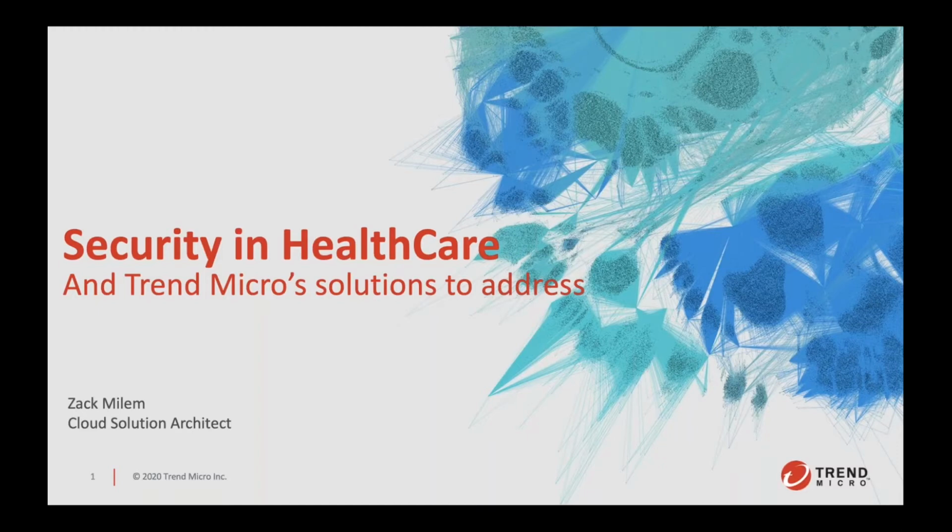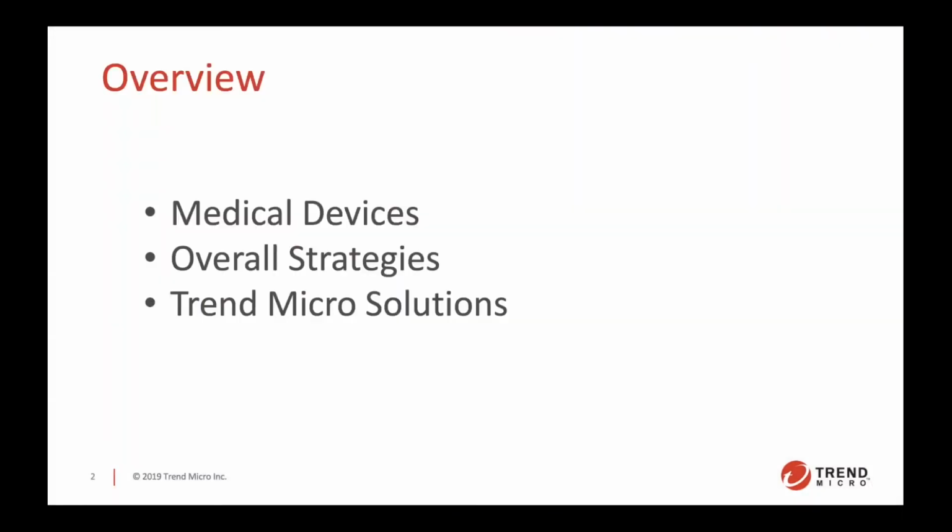As we go through today, I want to focus on a few things. Medical devices, third-party pieces, how that relates to HIPAA, PHI, and all those kinds of pieces, some overall strategies, and then some of the solutions that we have. Trend Micro offers a lot of security solutions. We've been around for over 30 years. We do a lot of innovative things, but there are some things that an overall strategy can approach that you may not need technology for. I want to discuss some of those and pieces we've seen.